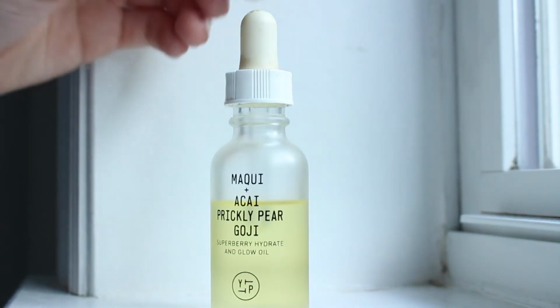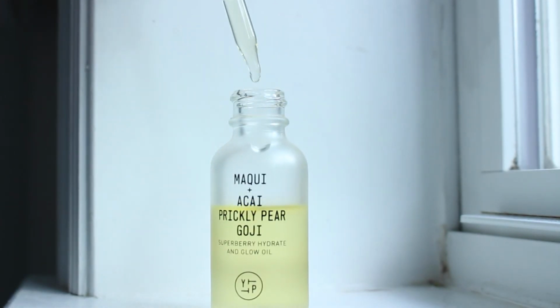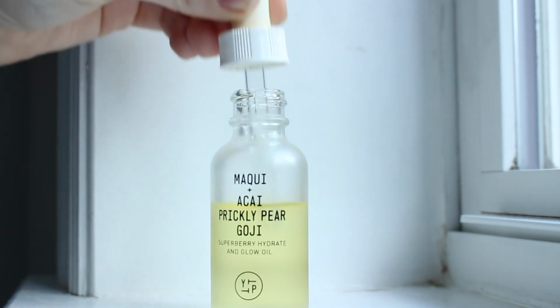Some nights I'll use a facial oil if I feel that my skin needs that extra boost of hydration, and I adore the Youth to the People Maki and Acai Prickly Pear Goji Super Berry Hydrate and Glow oil. This stuff is amazing, and 2 drops of this has my skin thanking me in the morning because I am so dry. It just leaves such a beautiful glow on the skin.